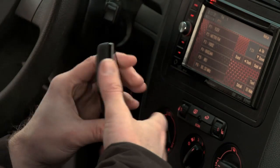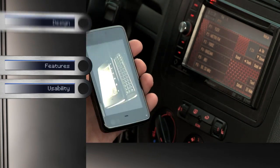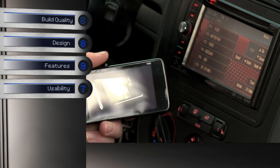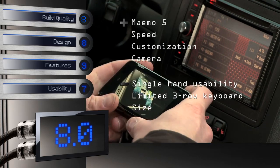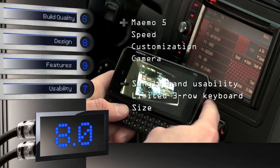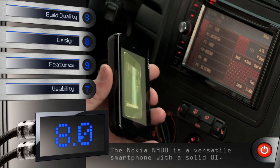The biggest fault of the device is the lack of single-hand usability. But I recently found out that portrait mode will be added as an update in early spring 2010, so we'll see how that turns out. Even though it's not a perfect device, more a work in progress, the speed and functionality of the interface make the N900 a very solid handset, which I can definitely recommend checking out.